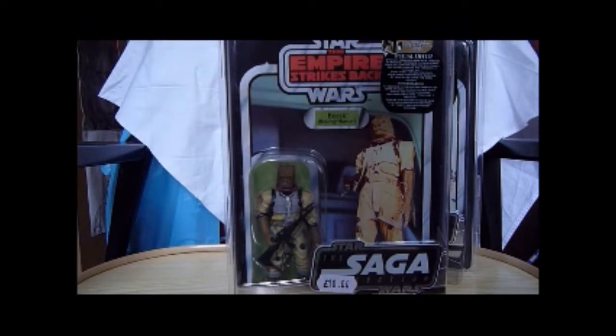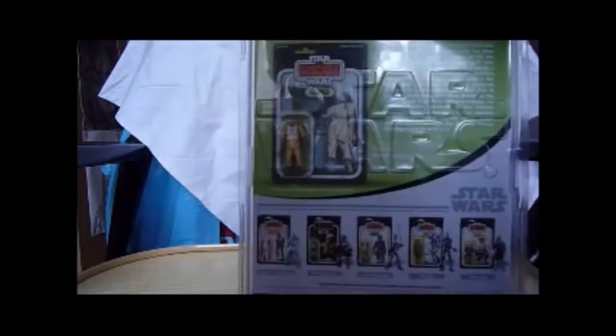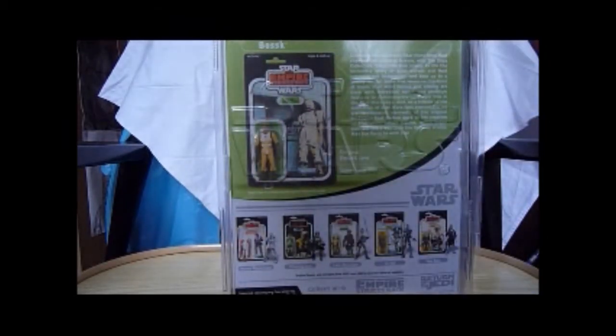So you've got the BOSSK there, the card back just how it was in 1980, with the picture there of BOSSK on the Death Star Droid, and this one cost £10. And here's the back of the card. Okay, I do have that on the Empire Strikes Back card, but it's on the German card. Nice fit, nice mint condition, not graded. Plus I've got the Revenge proof of BOSSK, and there's the other figures in the range.